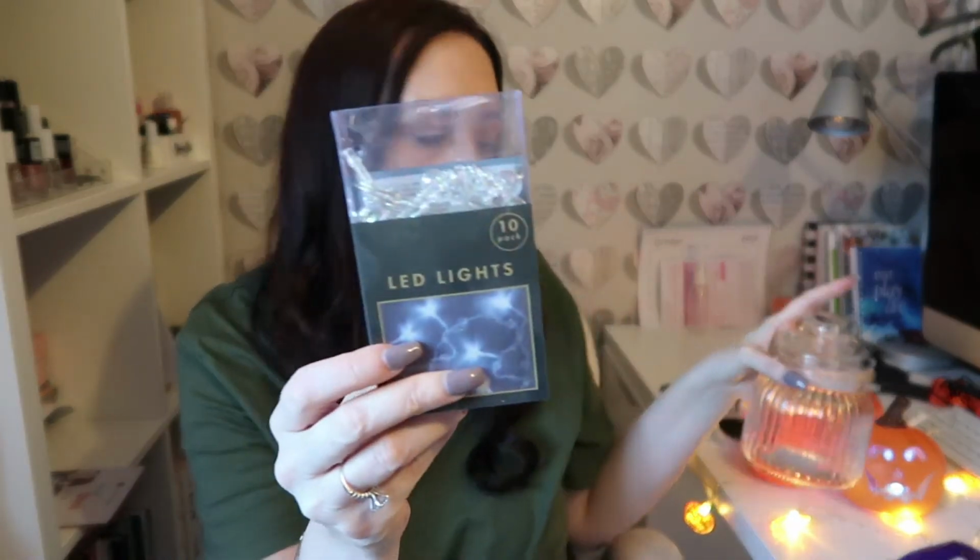Next up as well, which I think would look really nice, you can use it for a little jar light thing. I picked up some because I might do that with one of the jars as well. I picked up some LED lights. Now they had different kinds. These ones in particular, let me just open them for you.